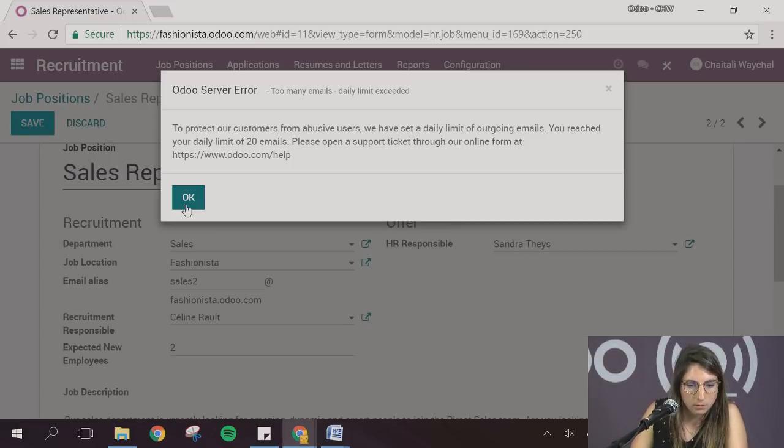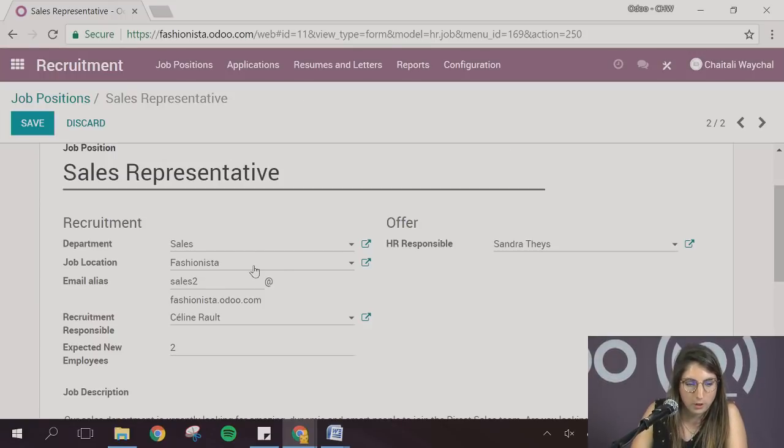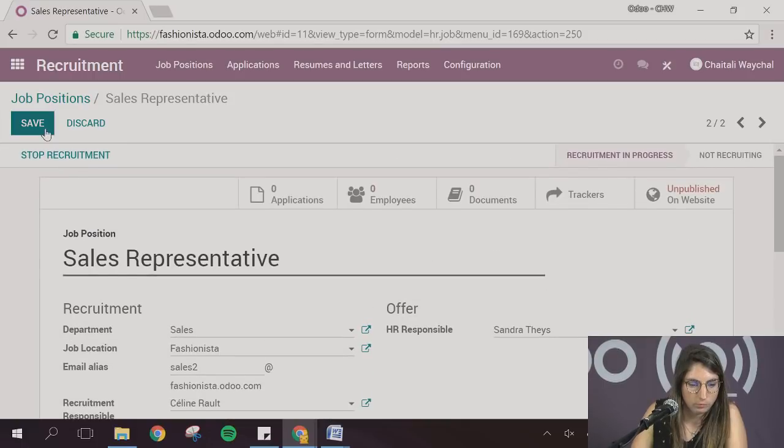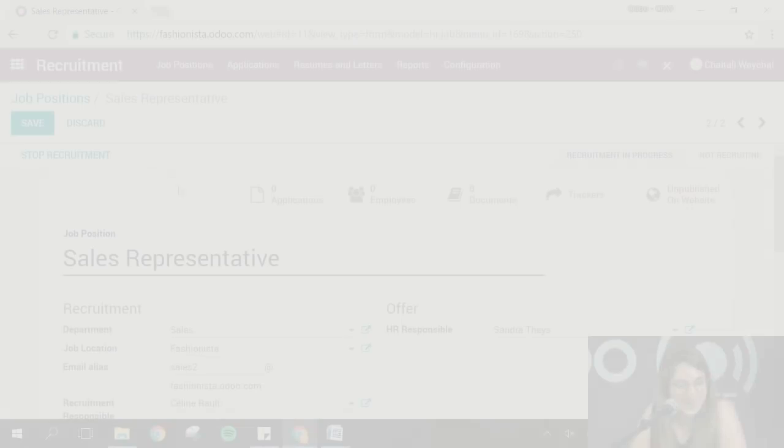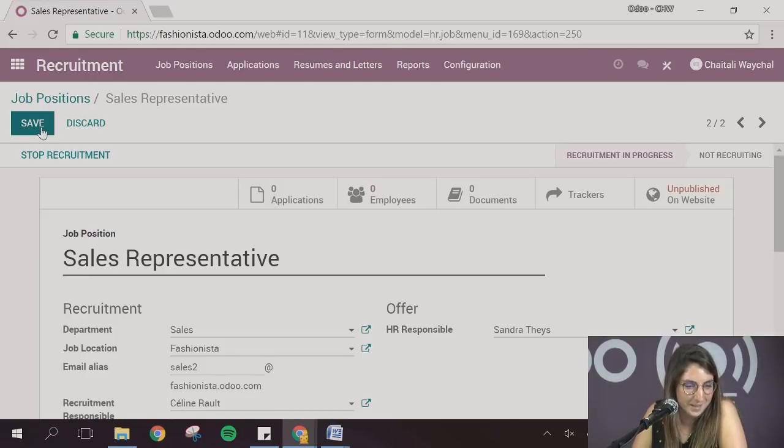Your daily limit. Okay, well, that's fine. In that case, I think it's fine, you just save that. Okay, too many emails, daily limit. Well, that's fine. Maybe it's just for this database, I don't know. Probably. So let's just scroll down.